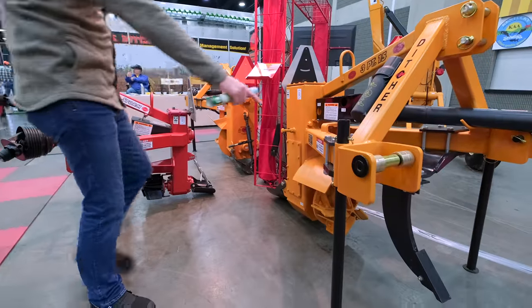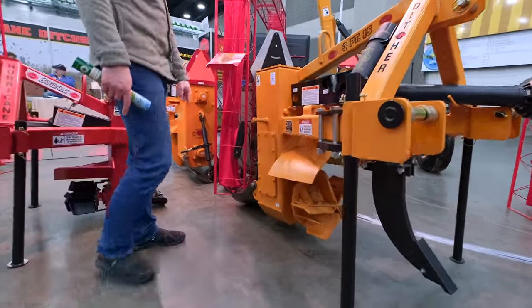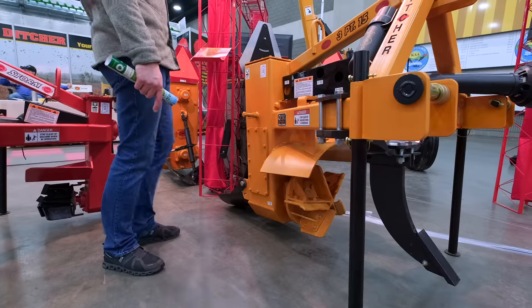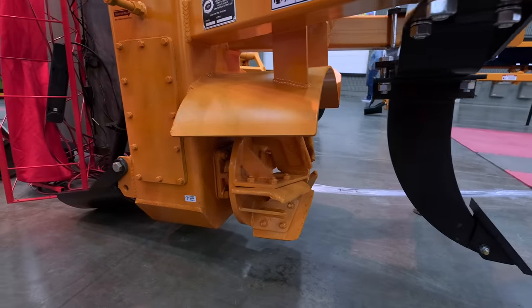Sharp. Can you see it digs the initial, softens it up, this flings it out, and then it smooths the bottom of the trench right there. I think I've seen these online before.